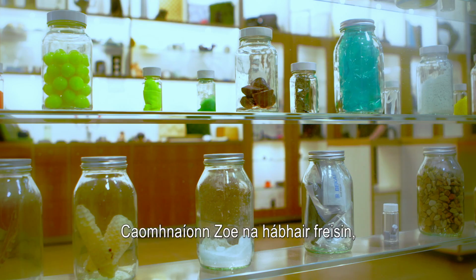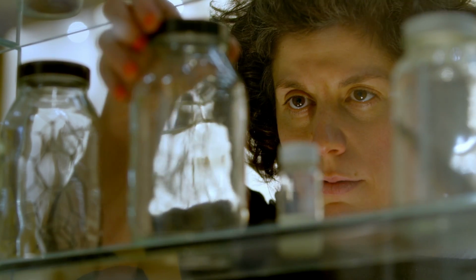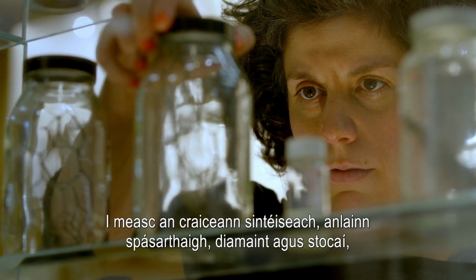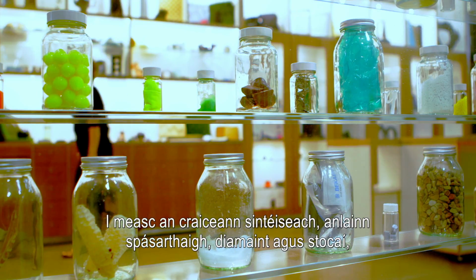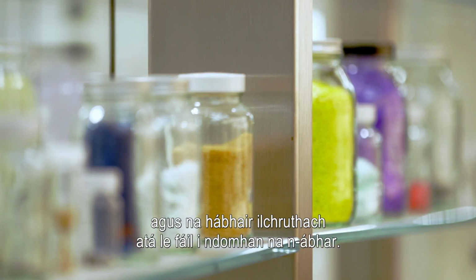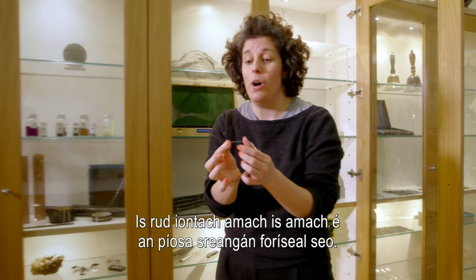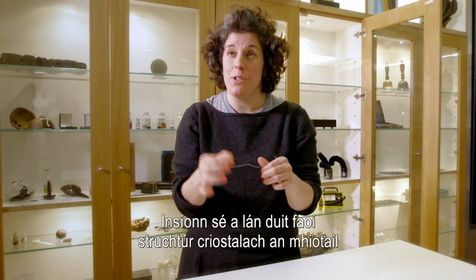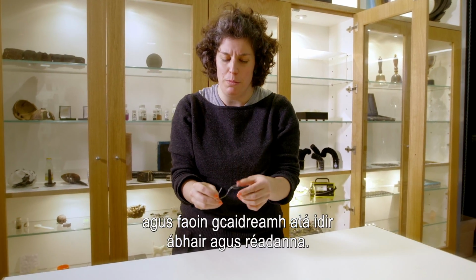Zoe also cherishes materials because they bridge the past and the future. In amongst the synthetic skins, spacecraft soup, diamonds and socks, Zoe has a soft spot for the comedians and shapeshifters of the material world. This really unassuming piece of wire is actually really remarkable. It tells you a lot about the crystal structure of metals, but also the relationship between materials and objects.